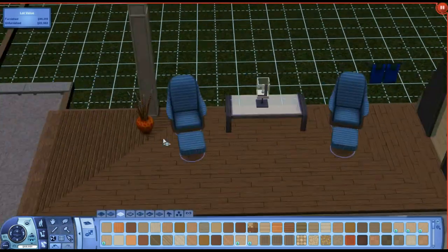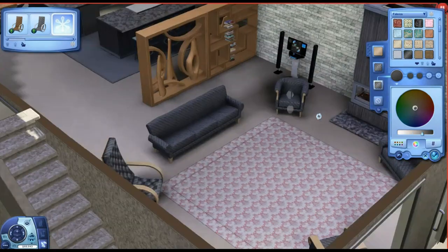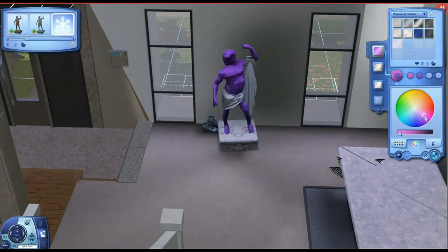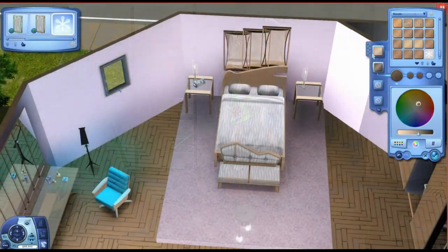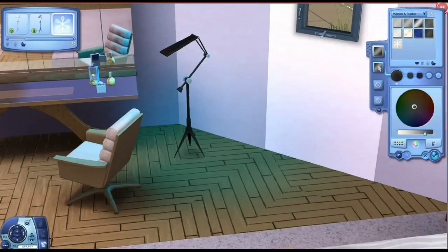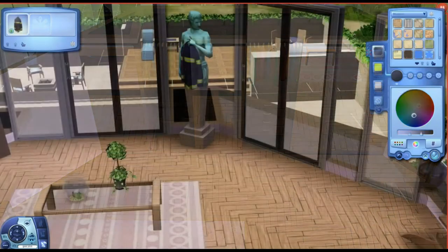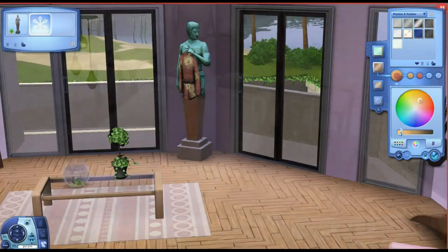I don't know Gobias that well, so it was more difficult to decorate for him. So I went the statue route there. I went with the sculptures and made them a bit funky, and I think all of them represent guys. I've tried to pick only guys there to go with his description in his bio.